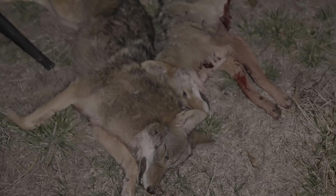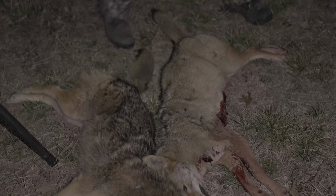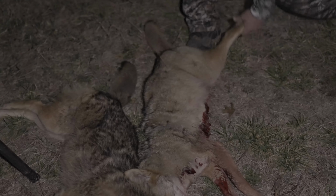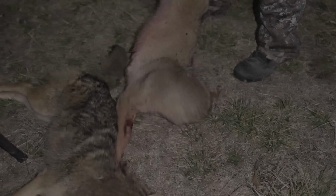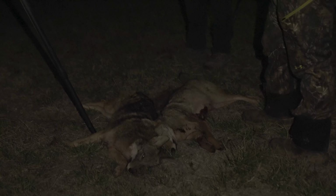We started calling here in this field. 2 coyotes came in. We're up on the high ground. They came in from low. They came in, they were probably about 150 yards away, and we just got another 2 coyotes on the ground. So good night so far. That's 4 down. Boys, I got that one on record. I'm confident in that one.